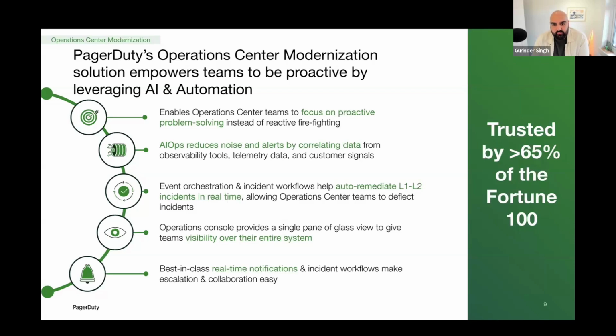And another core part was, like I said, there might be tens, if not hundreds of monitoring tools around the business. And it's hard to understand what are the correct signals. There's no single pane of glass. And that's exactly what PagerDuty offers with the Ops Center Modernization solution. And we'll be covering that in the demo shortly.